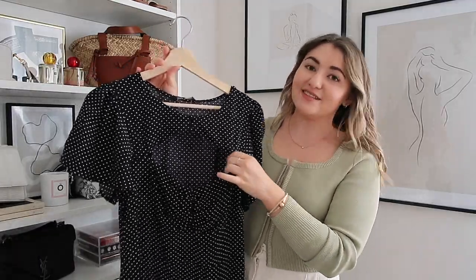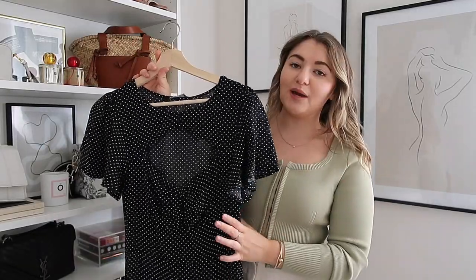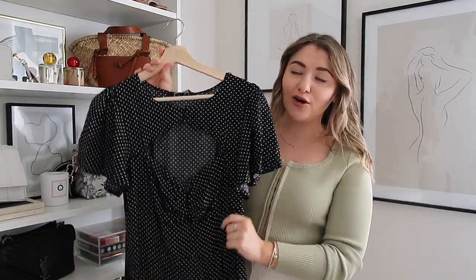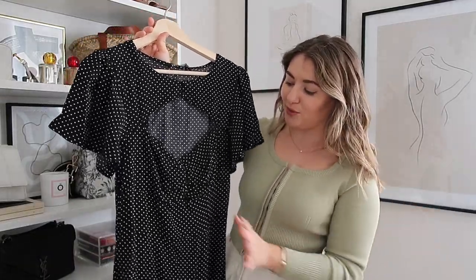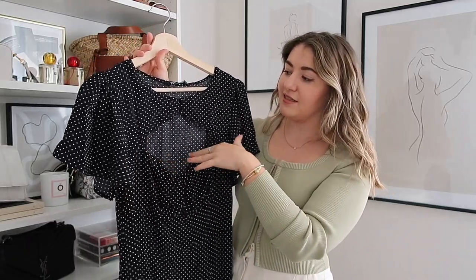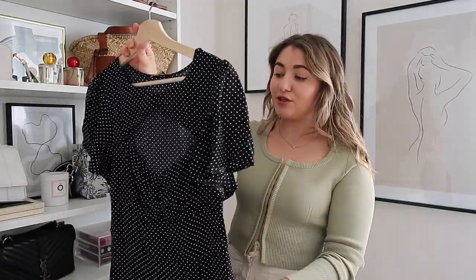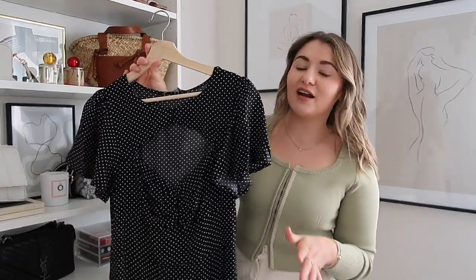And then of course the main design feature is the cutout here. Now, I know you're not going to be able to see it very well here. You will be able to see it a lot better in the try-on, so I will show you all of that there. But basically it's a really gorgeous, sweetheart-esque neckline with this cutout, and it comes up on top, and I just found it so flattering. As I said, this is not normally the kind of thing I would go for.